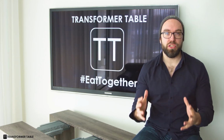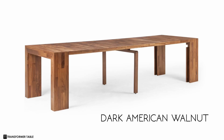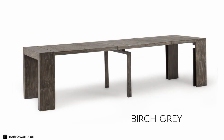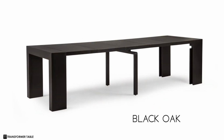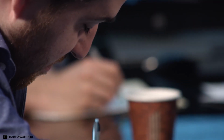This is our most ambitious project yet, introducing 4 new hardwood collections: Dark American Walnut, Natural Acacia, Birch Gray, and the Black Oak. These are the best products we've ever made, and we think you're gonna love them.